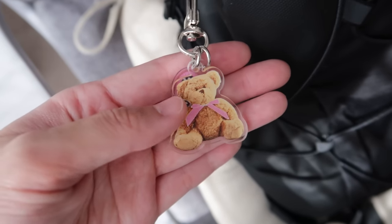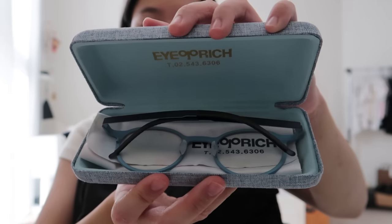Now that I'm home though, I kind of want to do a little what's in my bag. My bag has this cute little keychain right here. I got this from Daiso in Korea, and I thought it just looked so cute on this. On the side pocket, we have my glasses.